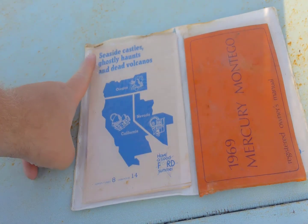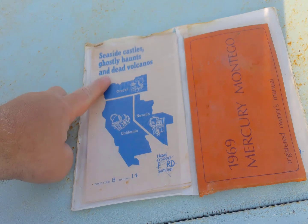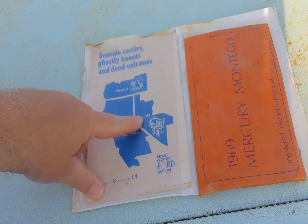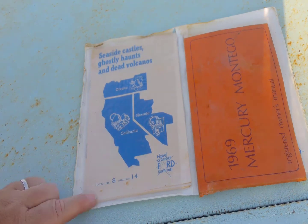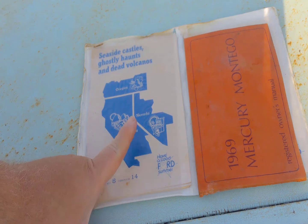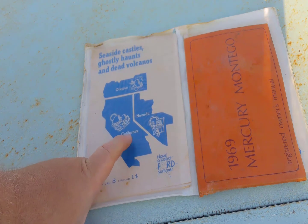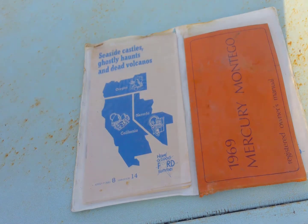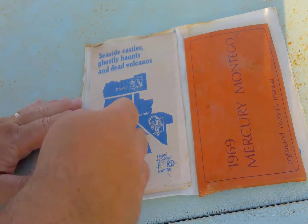Seaside castles, ghostly haunts, and dead volcanoes. We have Oregon, California, and Nevada. Down here, adventures 8 through 14. I thought this actually meant it came from the Western Coast, because when you normally see this stuff, it's like, okay, so it's a Western Coast car. I was completely, totally wrong.